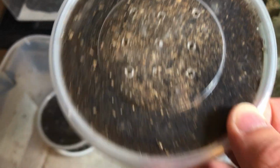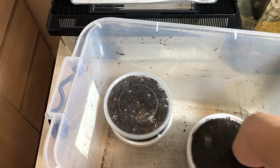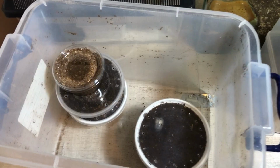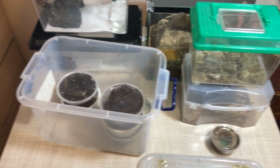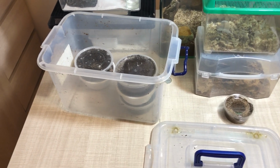This guy, nowhere to be found. I don't want to disturb them too much again, and I'm keeping them in here just to avoid humidity loss. You don't want to lose humidity too much. This one I have to spray later, so I'm going to leave it outside. And yeah, this is my update. I don't know what else I have to say.